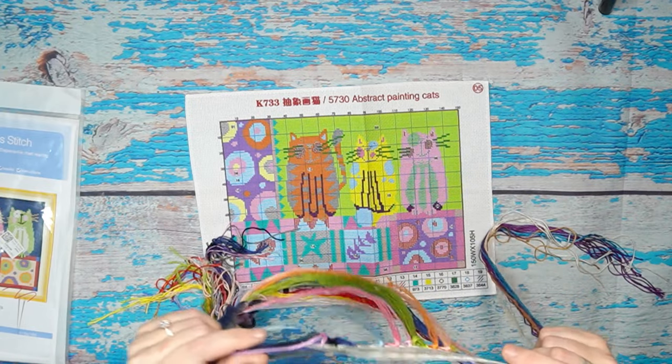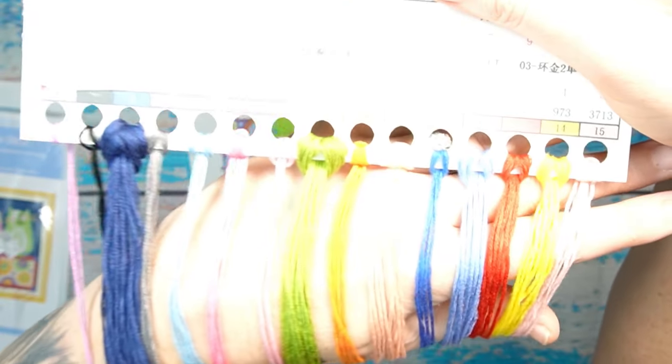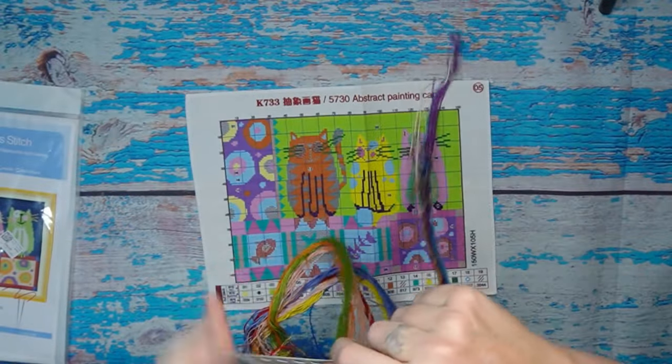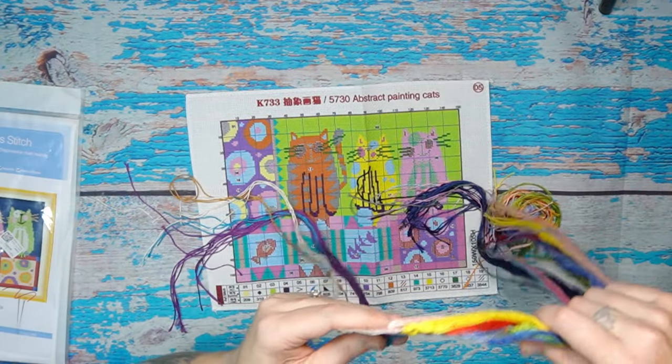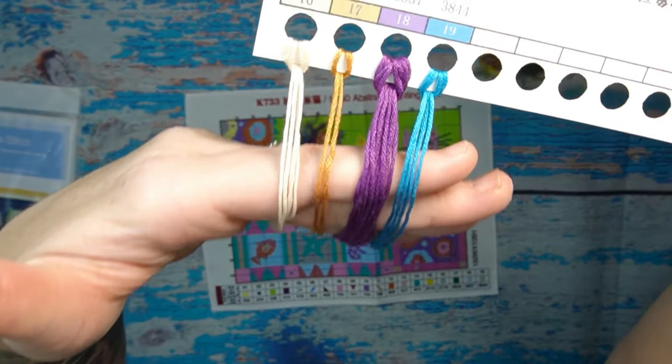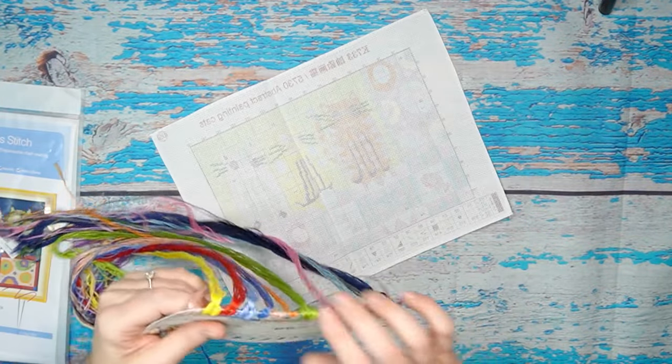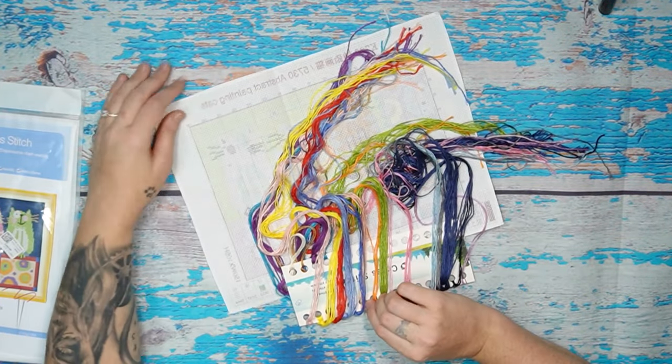All right, so we've got 1, 2, 15. Oh, that light is blinding. Here you go. And then we've got 16 to 19. Look at those pretty colors. I'm going to show them to you together because you just can't see it like that. If you do it like this, it's just very colorful.